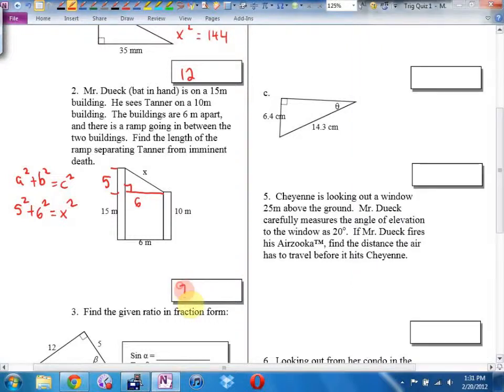7.8? I didn't say how many decimal places to go to. Oh, I've told you, when in doubt, go to 2. That's always a nice, safe one. Meters. In physics, I'd take a mark off if you didn't say meters. In math, I won't.